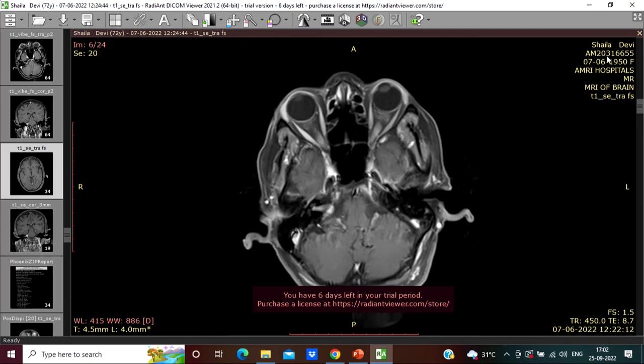Any question before the case has already been started? So we'll go with the classical translab approach. Yesterday you saw, we couldn't show the classical translab, but we told you the drilling about the translab. You saw the intraauditory meatus with the configuration of nerve inside. You saw the CP angle. Now we'll be doing a classical translab from behind.